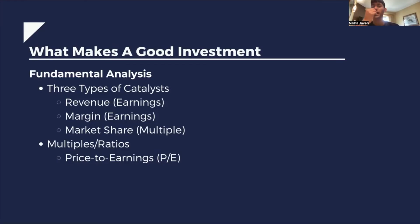And then finally, you have margin catalyst, which can be a little bit more complicated. In equity research, we pay attention to the income statement because net income tells you how much money a company can return to its shareholders. And so in this sense, cost cutting can actually elevate the bottom line of a company to provide them with more capital to return.